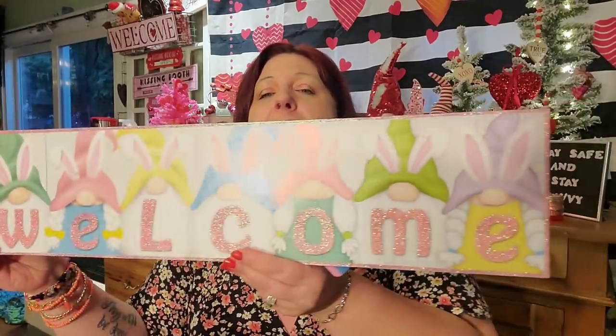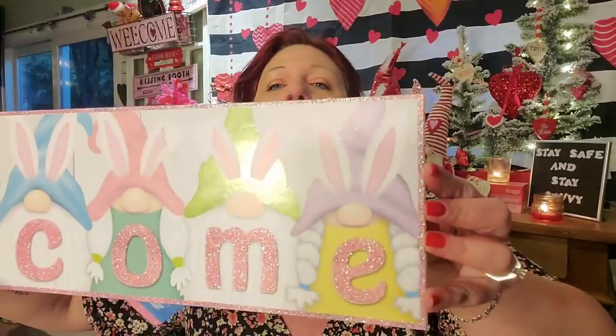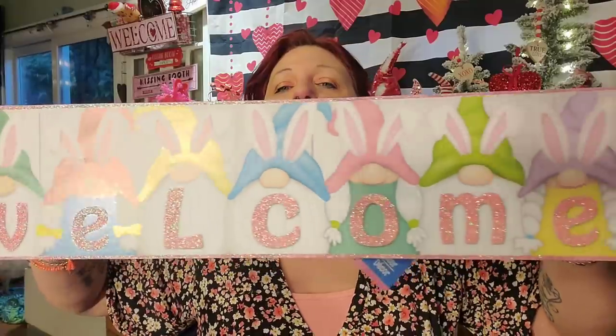I picked up this welcome bunny gnome sign. I'm going to stick it outside on one of my long planters because I just think it's really cool. And eventually, I'm sure the Dollar Tree will have a different sign that I'll put on the other side. But this one's going to go outside. They don't survive the season, but it's okay. For $1.25, I like to put different items outside. And the weather, of course, destroys them. But during that time frame, it'll look really cute. I think it's a really cute sign. I love the glitter.